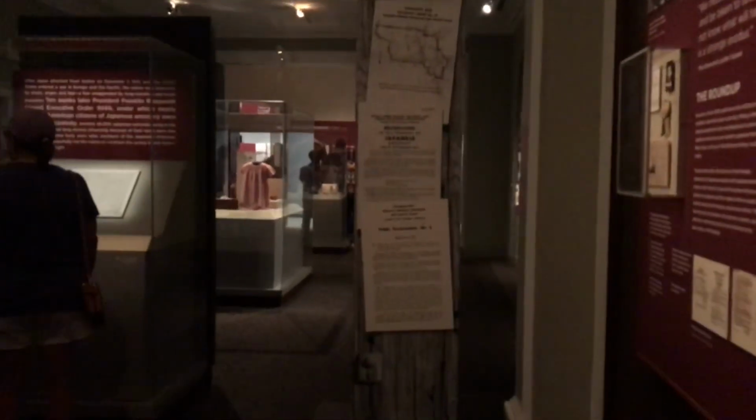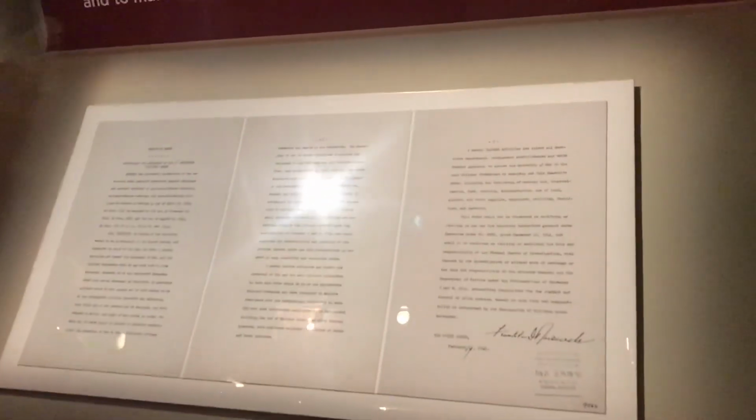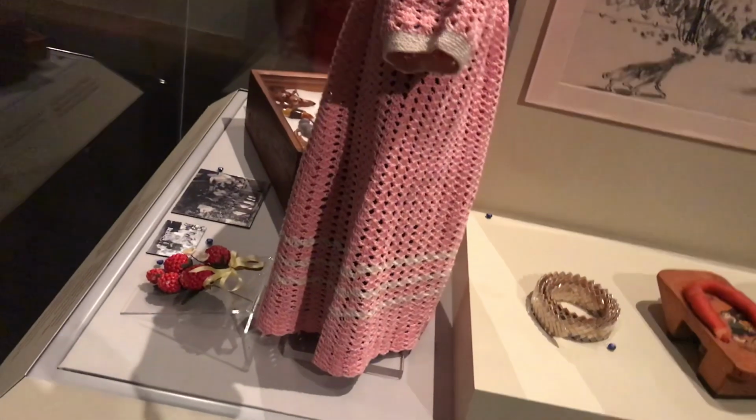As we moved up the escalator, still on the east side, we walked into this area. It's a very small exhibit. It's a little darker, but it is about the Japanese internment camps, which I do encourage you to look into a bit more. There was one actually located in Arkansas, and I hope to one day visit.